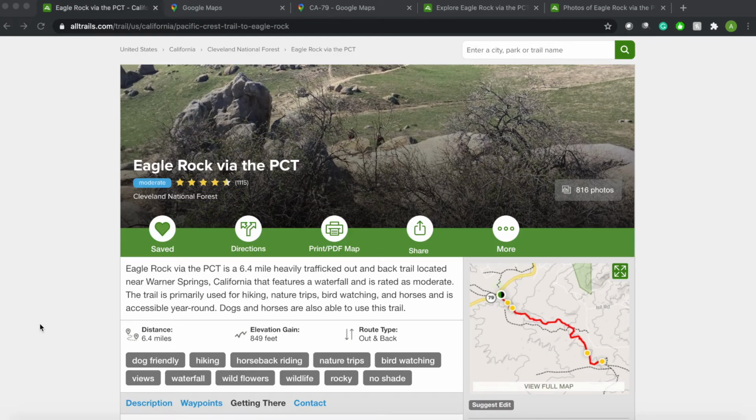Eagle Rock via the PCT is a 6.4 mile, heavily trafficked out and back trail located near Warner Springs, California. The trail is primarily used for hiking, nature trips, bird watching, horses, and is accessible year round. You will also, if you get lucky, see a lot of cows. So as it says, 6.4 miles, about 900 feet elevation gain, route type out and back.